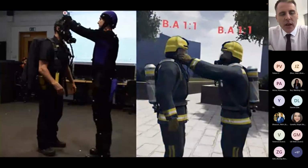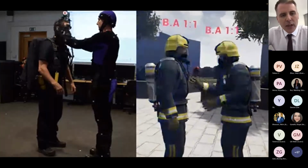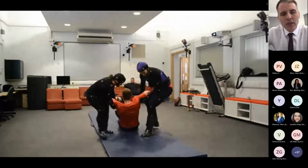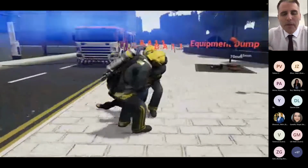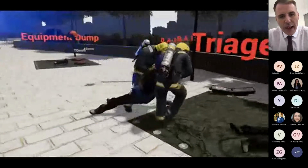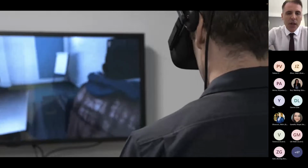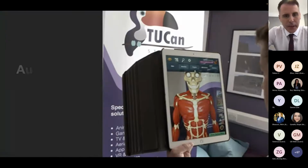And again, using motion capture here, in our motion capture lab, we're able to create realistic movements that are representative of actual real life, and then we can simulate that in the virtual world and allow firefighters to train in a safe environment. And that technology can be applied to a range of different educational settings and training settings.